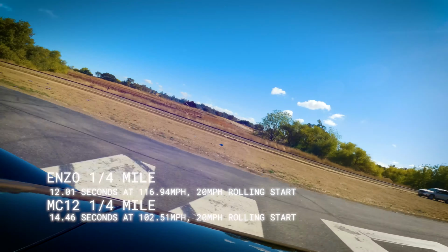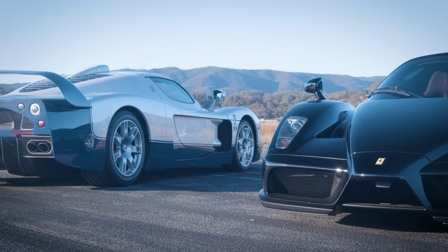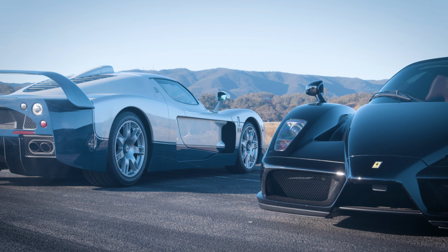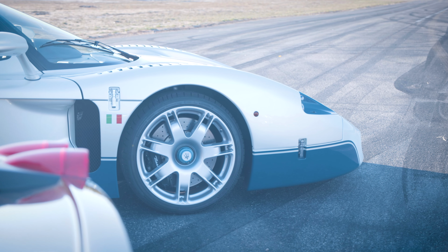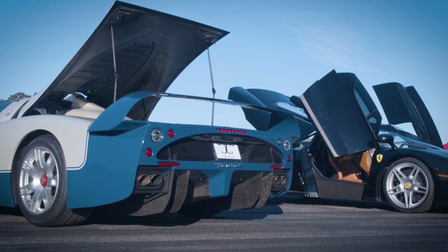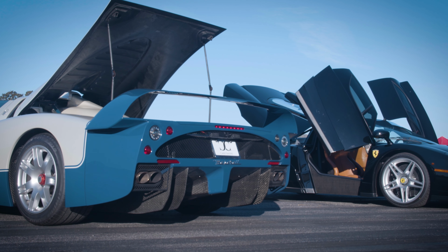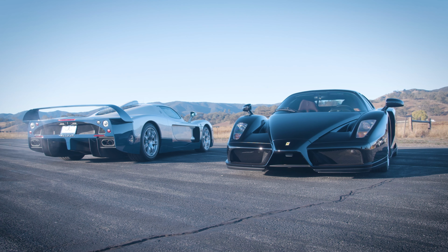What exactly happened? Why did the Ferrari Enzo win every race? Well, the additional weight of the MC12 paired with slightly less power hurt the performance in a straight line. The Maserati was never built to be a drag car. Well, neither was the Enzo, but the MC12's aerodynamics are most effective on a twisty circuit, and its big wing did not help in the end. Despite all of that, this race really came down to the drivers.